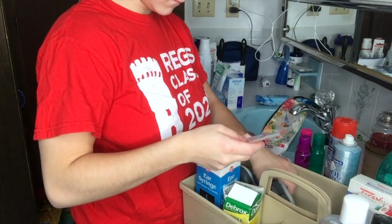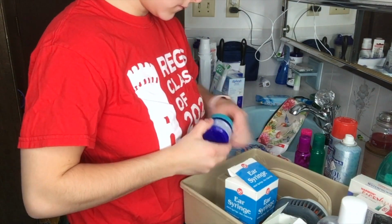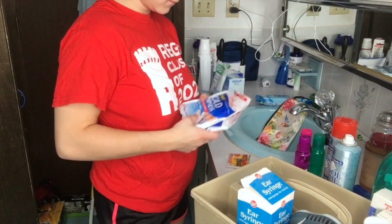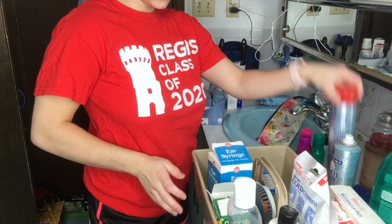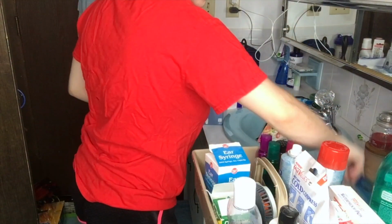I'd rather just buy new things, and like I said, I was confused on how to organize this, so at the end, I took some things out that I didn't want to keep in there, and I just wanted to see if anybody else needed them.